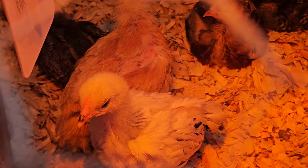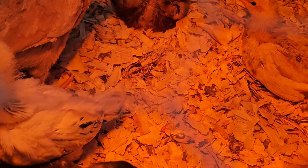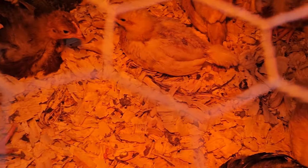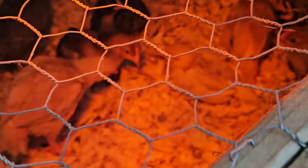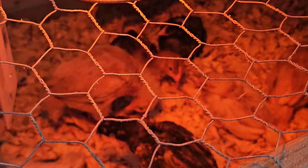Okay, so none of them are using the brooder plate yet. The temperature is still pretty warm here, and this light gives them quite a bit of heat, so I guess we'll have to wait and see.